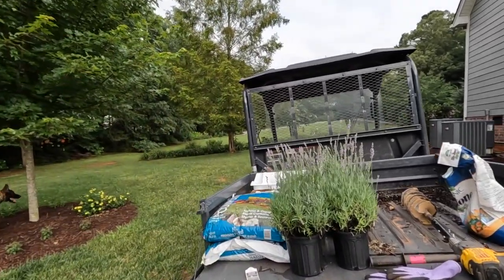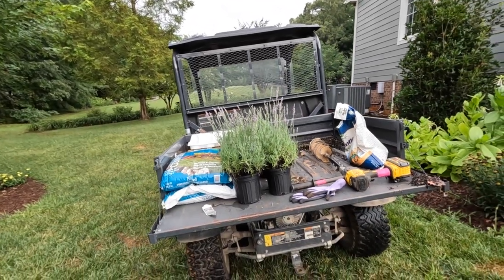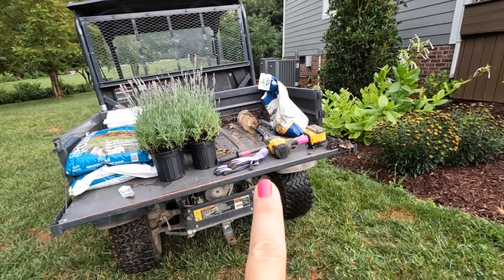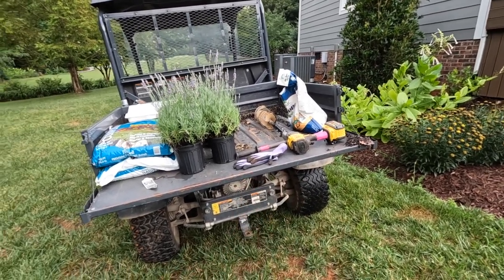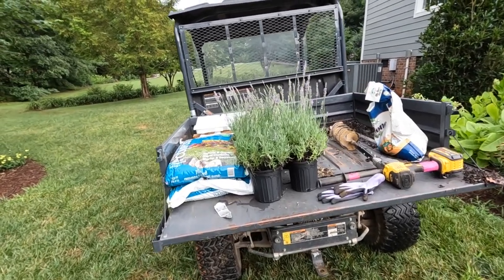Let me show you what these beautiful plants look like. And you will see that I have all my tools here. I have got my Bio-tone, we'll use that, the power planter, my gloves, I need my gloves, and then we're going to use the Coffard compost. I'll explain all of that in a minute.